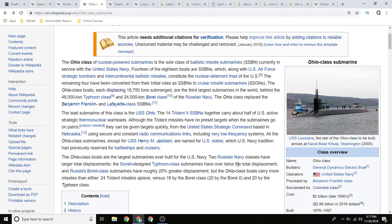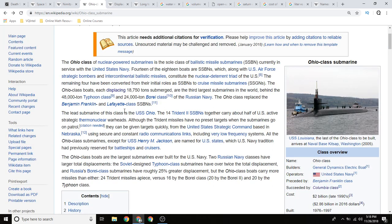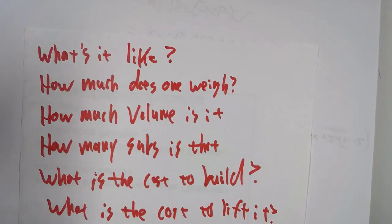Now, at this point in 2018, they are working on a Columbia-class, but this is still scheduled for production, and so the first sub won't be built until 2021, so a lot of this is really theoretical. So because of that, I'm going to back up and just work on what we know with what we have, the Ohio-class.